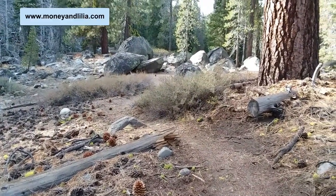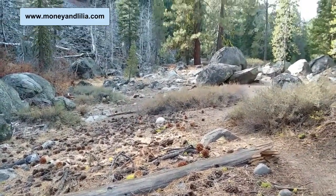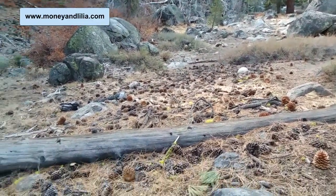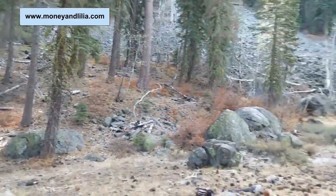When we started on the trail, it was totally flat. But now, as you can see, there's a lot more rocks, pine cones, trees that have fallen. It's a little different out here.